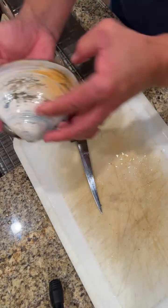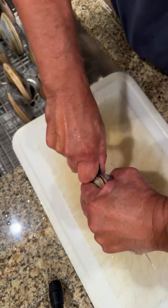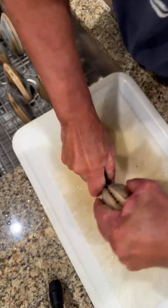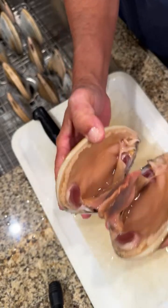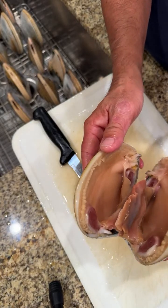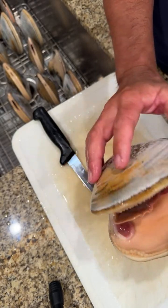Here's another really big one. Take a look at this guy. This has got to be close to 6 inches. Big clam. These grow about half an inch to three-quarters of an inch a year. So let's say this is 6 inches. You just double that. This has got to be over 10 years old, 10 to 12 years old. So this is an old clam.